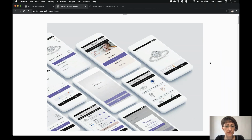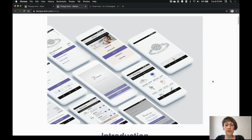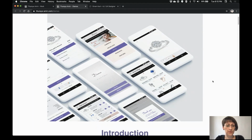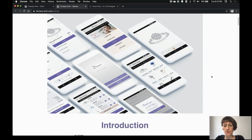Then I also noticed some inconsistencies. There's a different color for this button and this button, or it seems to me that there's a different color: this one is a little bit lighter and this one is much more saturated. So there are plenty of details that immediately jump out at me. I would like to see some consistency, especially if you put those screens together, make sure that they are consistent.